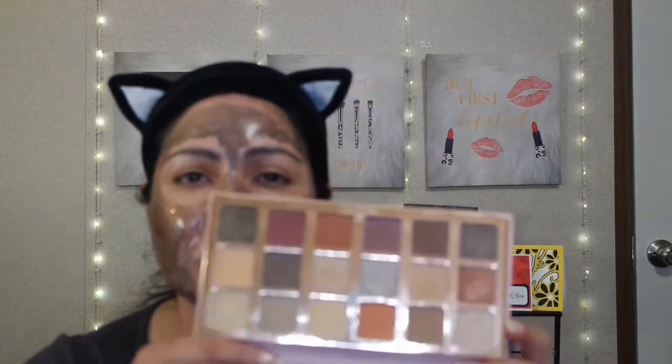Now we're going to U. This is the Ultimate Nudes by Ellen Tracy. This one I got at a Ross store. I did this just to do a regular look with nude shades, because I wanted to show y'all what a nice look you can create with really soft nudes.